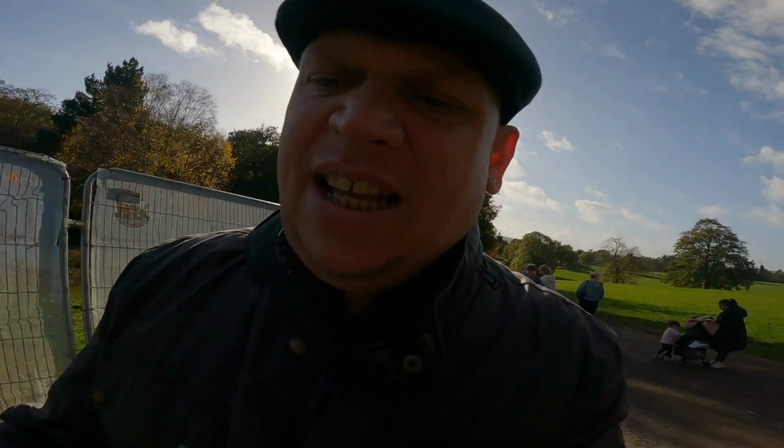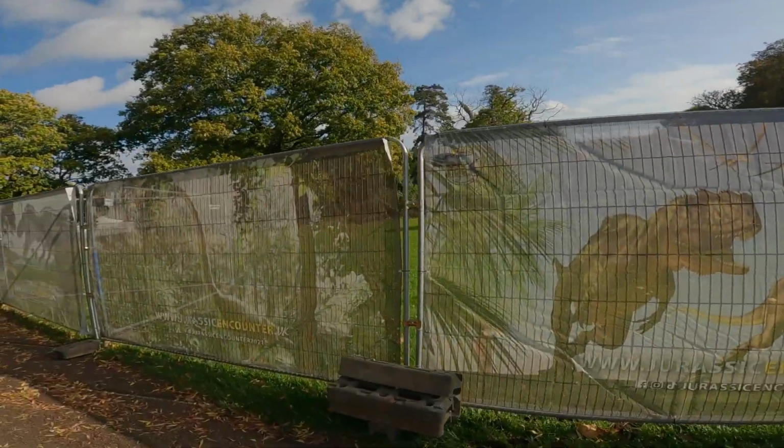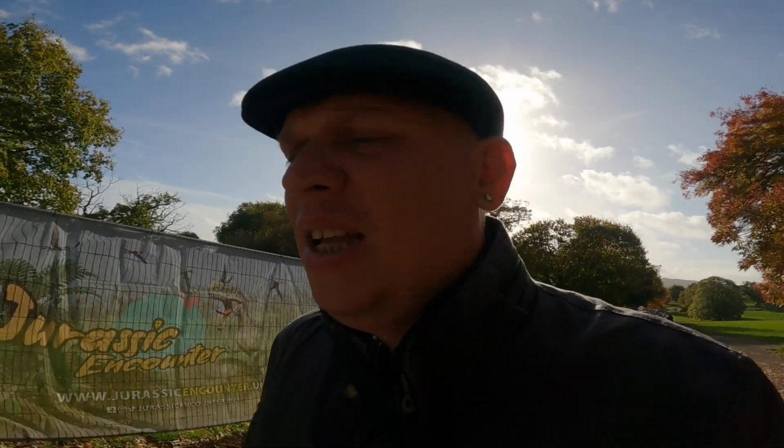So we're walking up to the entrance now, but you'll see the fence. So literally we've seen a lot of stuff before we even gone in. So even if you didn't pay to go into this place, you'll see a lot of the dinosaurs. That's a bit weird, but hey ho, each to their own.